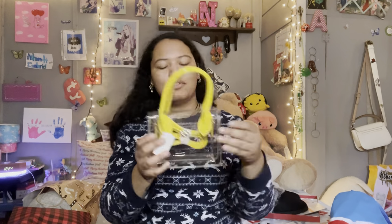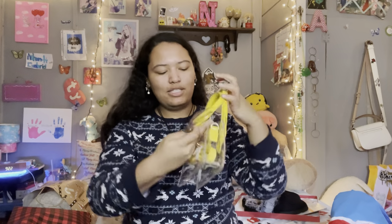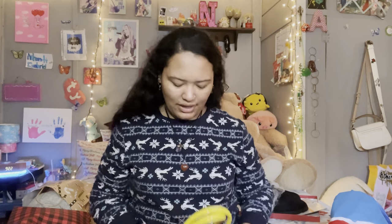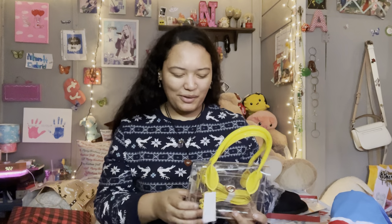The next thing I got was this really cute purse and it's clear. It opens like this. And on the inside it has a long strap, which is probably how I will wear it. It's really cute to carry your phone in and some lip gloss. And yeah, that's all I really wear.